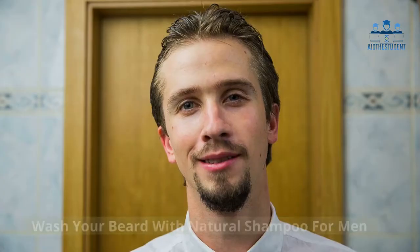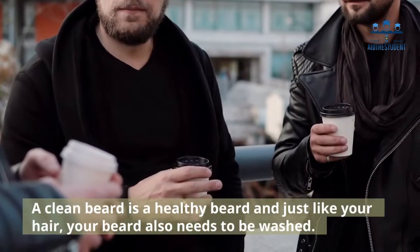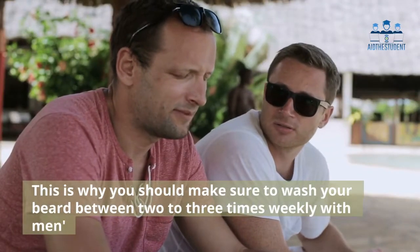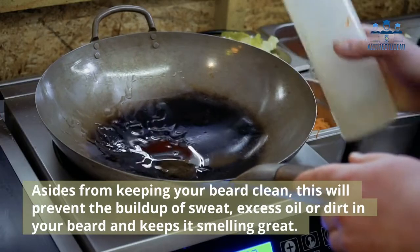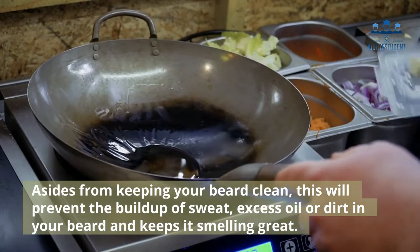1. Wash your beard with natural shampoo for men. A clean beard is a healthy beard, and just like your hair, your beard also needs to be washed. This is why you should make sure to wash your beard 2 to 3 times weekly with men's natural shampoo. Aside from keeping your beard clean, this will prevent the buildup of sweat, excess oil, or dirt in your beard and keeps it smelling great.